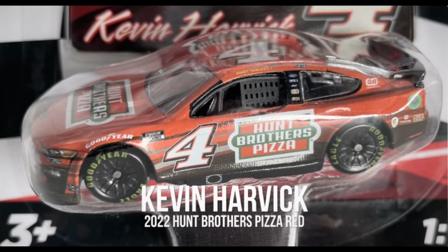Kevin Harvick, the closer, could not close on a good-looking diecast for the PTC mold, but this one's actually not that bad compared to the other ones. For this one, really, it's just the red is off, and of course the tires are really fat and goofy-looking too, but in all honesty, it's just that the red's off. Now, if it had the accurate color red, it would not be that bad.